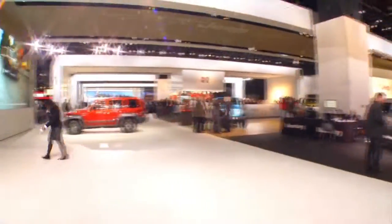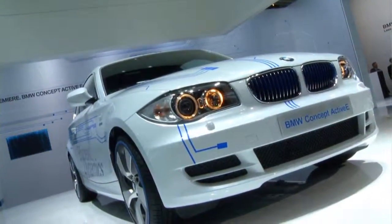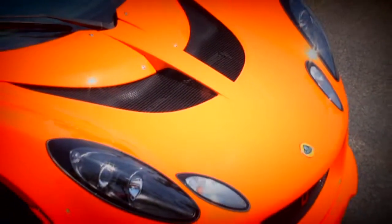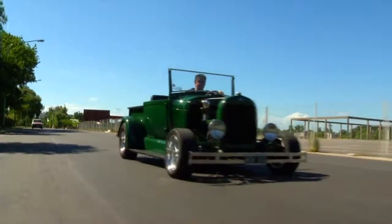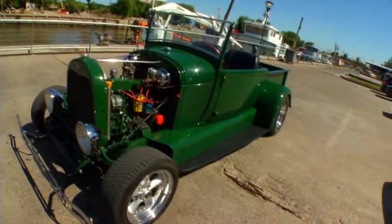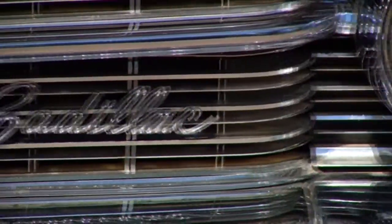The North American International Auto Show in Detroit. We introduce the new tendencies in the auto world. Miami, all the luxury of the best cars from around the world. Appearance of an antique car with the motor of a new one. Ford 1920 Hot Rod. Typical American 60s. Мотомакс starts now.